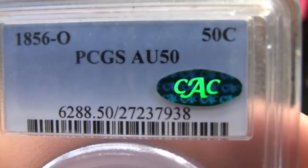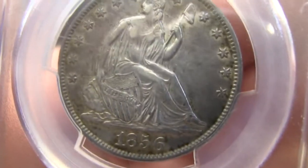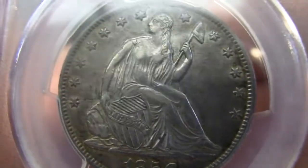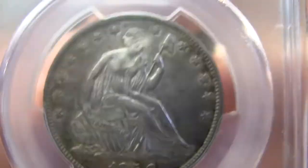This is also from New Orleans, 1856. The O is the New Orleans Mint. And this is a half dollar. Some real kind of cool, colorful toning and subtly in the fields there.